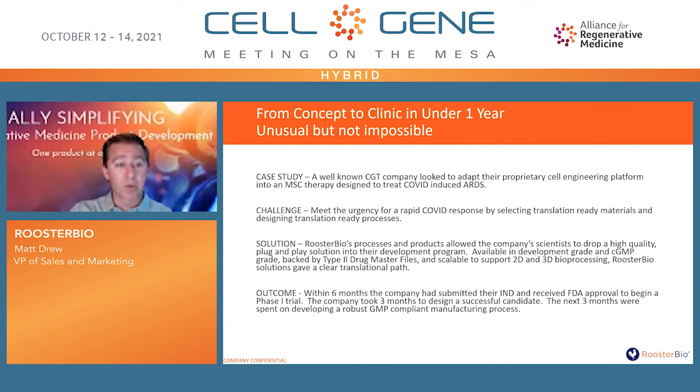The outcome was within 6 months, the company had submitted an IND and received FDA approval to begin a phase 1 trial, which might be a record. The company took 3 months to design a successful candidate and another 3 months to develop a robust GMP-compliant manufacturing process. This example highlights how a clinical stage biopharma company with an established cell therapy program could take a cell that they had no prior experience with and rapidly implement a program around it. There are others with similar results.